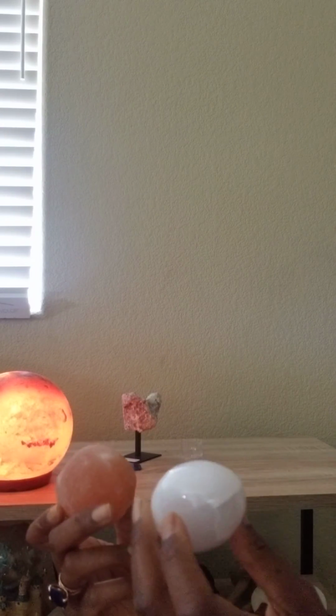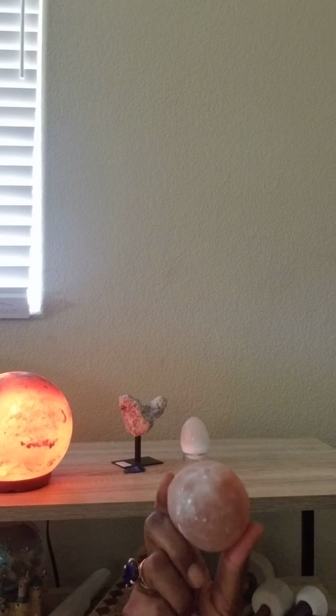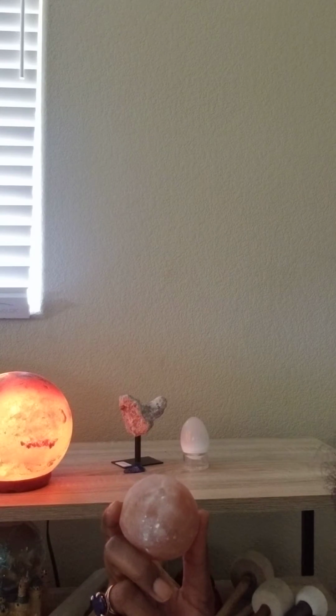But this salt rock is good to use just like the selenite egg. Okay, and you can rub it, like clearing your chakras, your aura. So it's good work if you're a massage therapist. When I used to do massage, I would have stones in my pocket because if I couldn't have it in the room, because we had to move from each hotel room when we worked as a team. There's always a team.